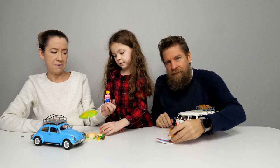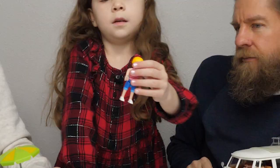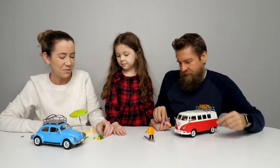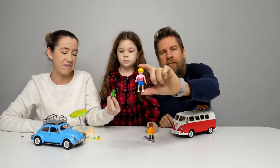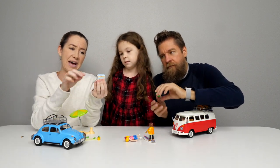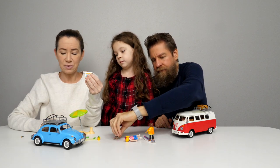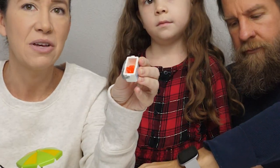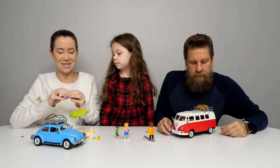You want to show the mom? She has a little hair bow in her hair and a silver bracelet. Dad has a gold watch. And then we have the boy whose shirt says Real Love, and he has a visor that comes off. And last but not least, we have our cooler with handle. It does kind of click into place, and we have three little drinks inside, so some little refreshments.